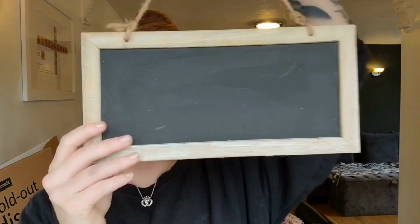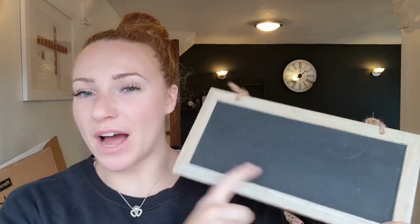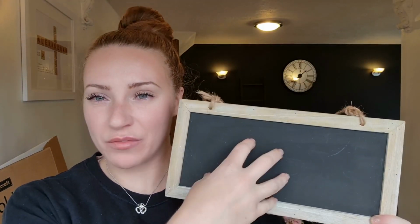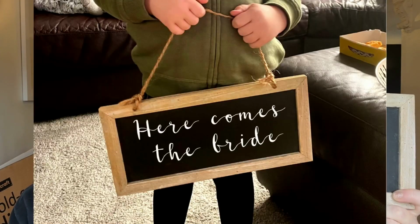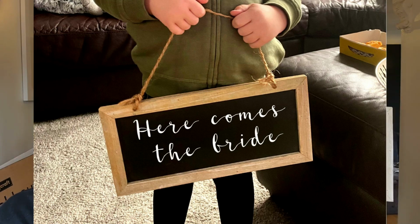Sticking to the ceremony before we go too far into the reception, I'm going back and forth. We had 2 page boys at our wedding, and they walked down the aisle with a sign. So this is the sign that they walked down with. Again, we're having this printed, so we're having vinyl sticker put on here, just saying something like, "Here comes the bride." The chalkboard type theme, that definitely runs throughout.